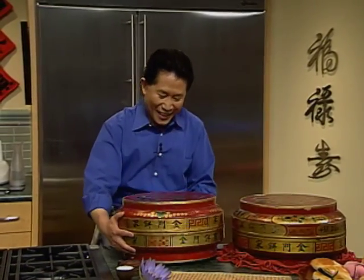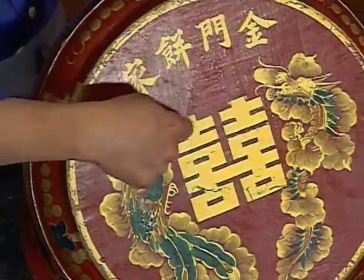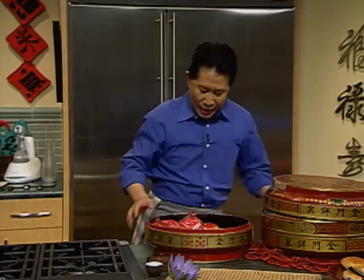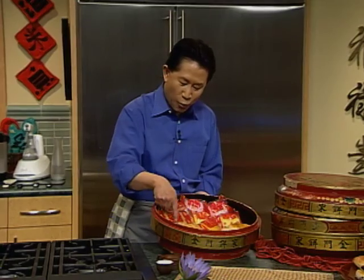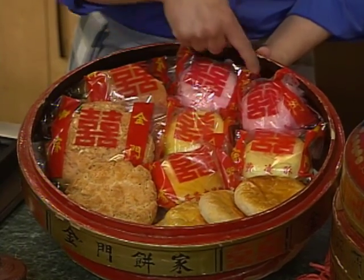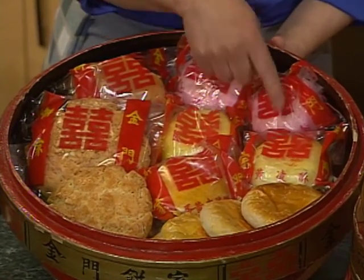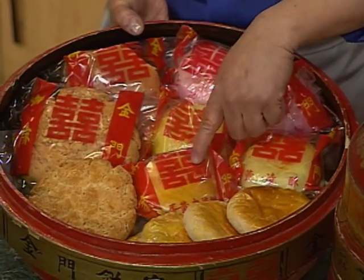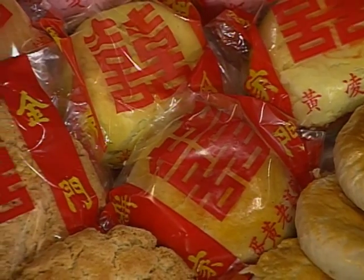Oh, look at this. This is double happiness. Double happiness. Look at that. Identical design. Inside here, look at all these. The double happiness wedding almond giant cookies. Double happiness wedding cake. Look at that. This is either sweet lotus bean paste or sweet black bean or red bean paste. All kinds of stuff. I want to show it to you, okay?